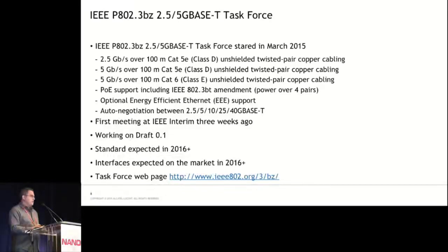They're going to define three new speeds: 2.5 gig over 100 meter Cat 5, 5 gig over 100 meter Cat 5, and also 5 gig over 100 meter Cat 6. It's going to support some sort of auto negotiation between the different BASE-Ts. So we have 2.5, 5, 10, 25, and 40G BASE-T now.